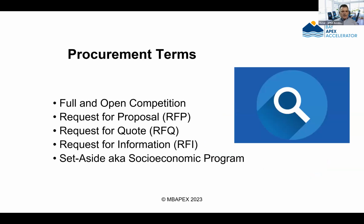So let me talk a little bit about procurement terms. When you're looking at opportunities, a full and open competition means that any company of any size can submit an offer to the government on the opportunity. So it could be a billion-dollar company or a company that's just starting out. That's full and open competition.